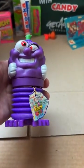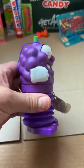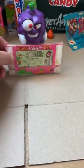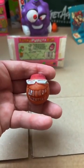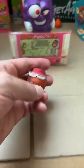Very cool. This also is right up my alley with novelty candy. God, I really do love this. But the holy grail is finally a Willy Wonka Punkys ball. Look at that. Hands are shaking. That's incredible.